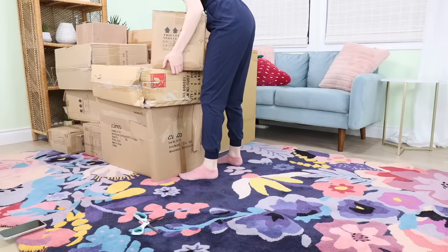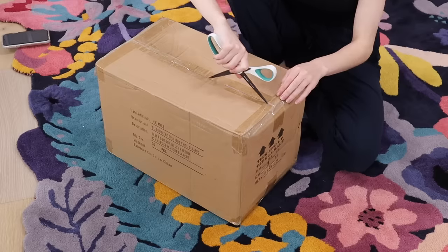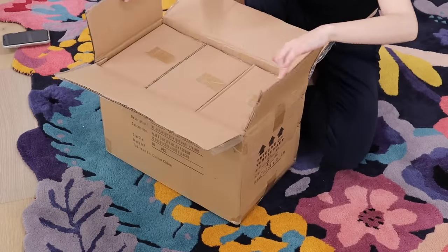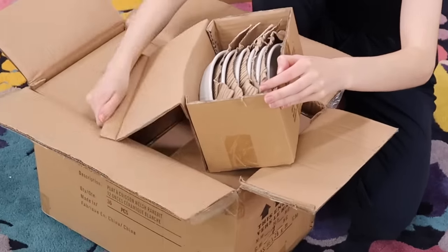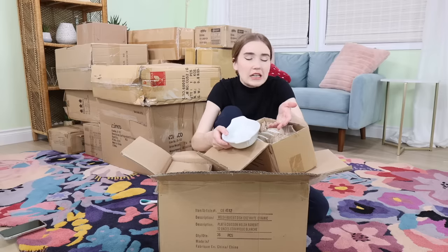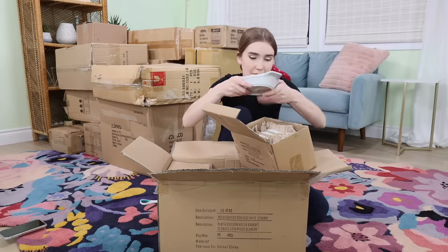This one's heavy. And it says white ceramic on the side. So I'm guessing it's a plate. Okay. Alrighty. Oh gosh, it's so heavy. I'm guessing it's dishes. I feel like I got like a restaurant's unclaimed packages. Because is this what all of them are? Because only a restaurant would need that many, right? For like a family of 40.